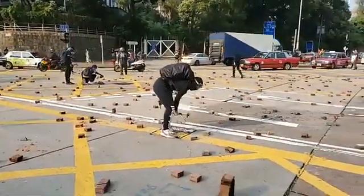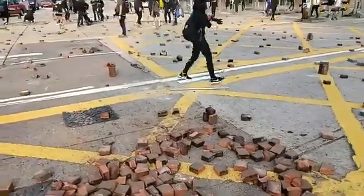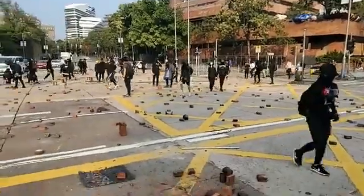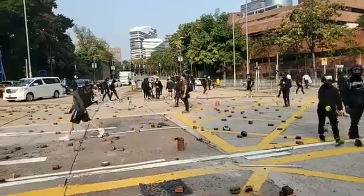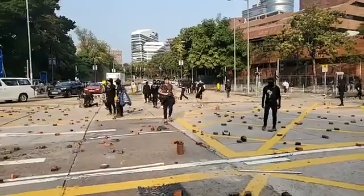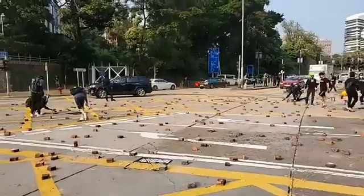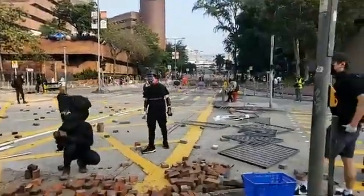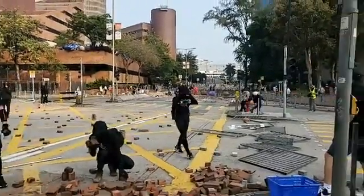You can see a protester here smashing up the bricks, trying to create as many roadblocks as possible. Now this comes as the city marks its 4th consecutive day of unrest, and this is a scene repeated throughout universities in Hong Kong, most notably at the Chinese University of Hong Kong, which on Tuesday was the site of fierce battles between protesters and police. Now of course we haven't seen that kind of clash at Hong Kong PolyU yet today, but certainly protesters have replicated some of their tactics.